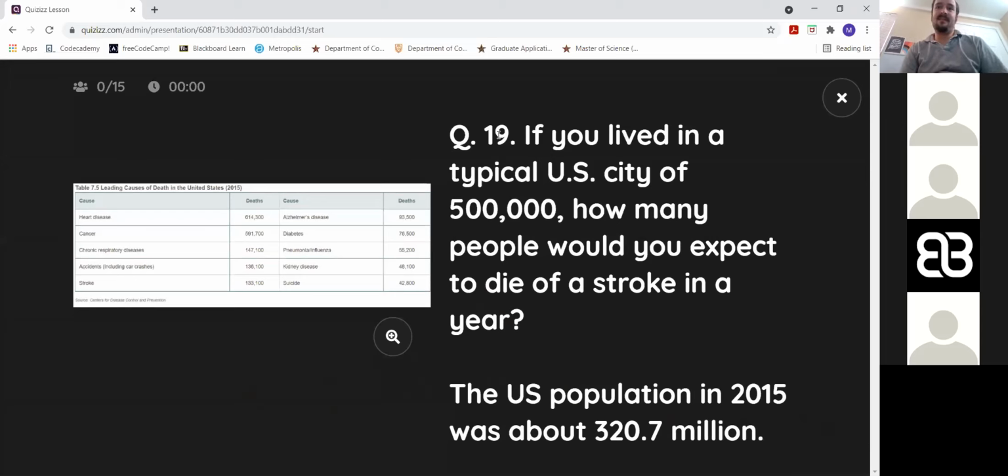If you lived in a typical U.S. city of 500K, how many people would you expect to die of a stroke in a year? And so they don't tell you this in the book, and my number is a little bit off from theirs because I did something exact. But there are 320.7 million people in the U.S. in 2015. The rate of stroke here is heart disease, cancer. So I think if we look at COVID, it's like number 3 in this thing, right? According to last year's tally, I imagine with people getting shots, hopefully, like y'all are doing, it should go down, hopefully.